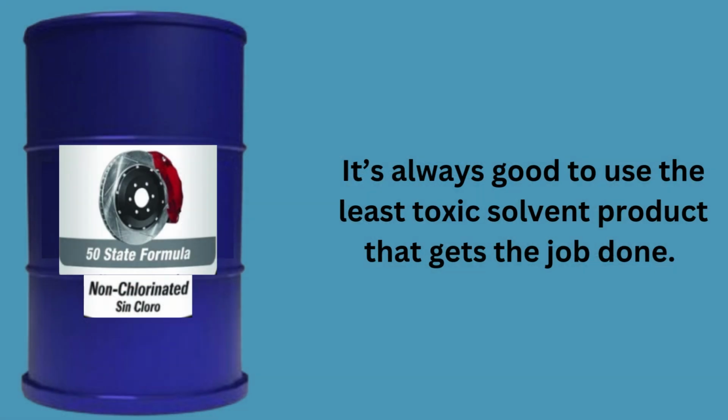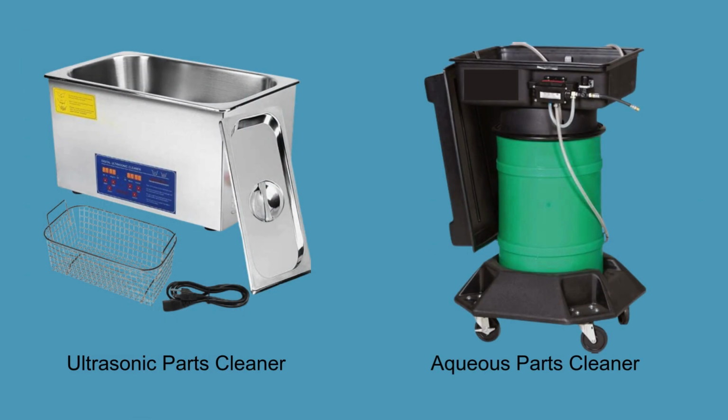Before we start talking more about refillable systems, it's always good to use the least toxic and lowest VOC solvent product that gets the job done. Some aerosol solvents may be replaceable altogether with aqueous or bio-based parts cleaning systems. Take a look at our parts cleaning module for more info on this.